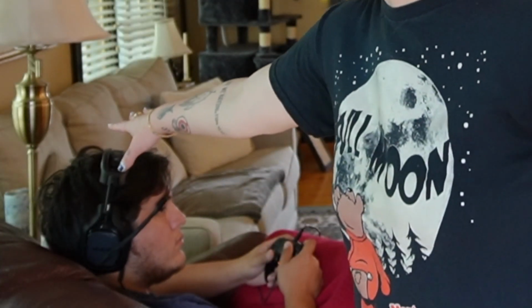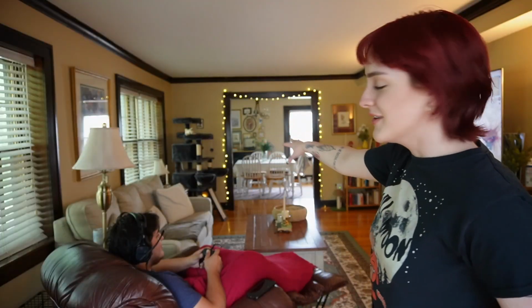If you swing around, this is the main area. This is my boyfriend's recliner. This is the thing that came with the recliner. Couch, obviously. Sorry, the only reason I'm talking about these things is because I want to make that joke. I was thinking about it earlier.